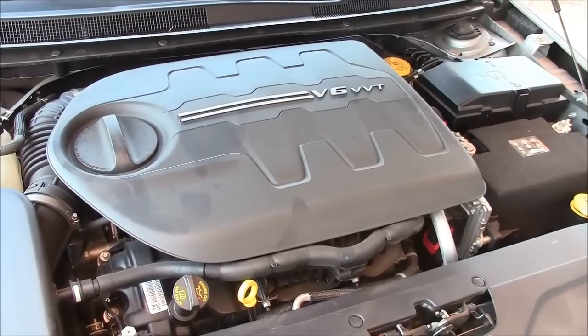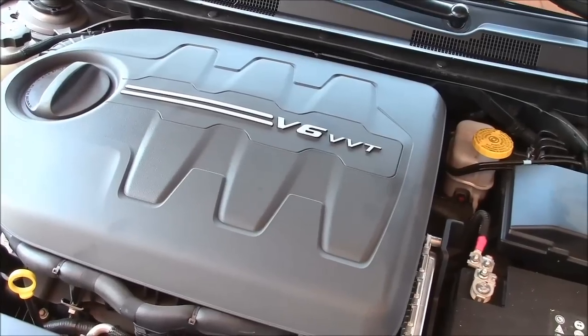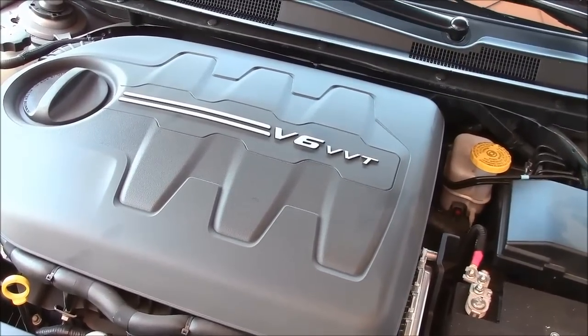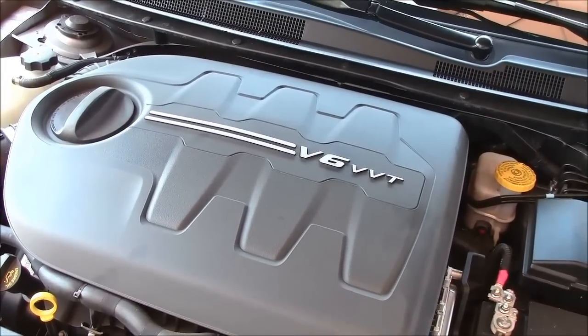So I figured we should get the V6 and see how this does in comparison. This is 3.2 liters, puts out 295 horsepower, and rated at 19 in the city, 32 on the freeway. And we'll be doing extensive testing to get you the real-world accurate gas mileage here.